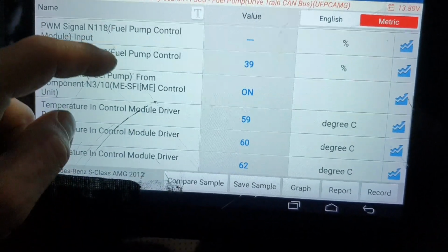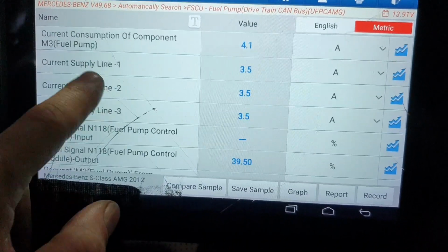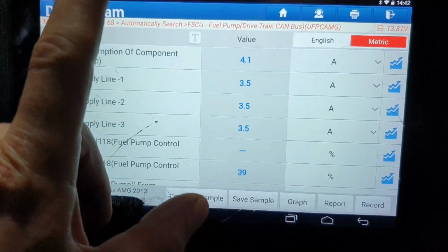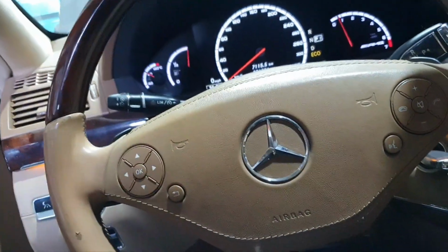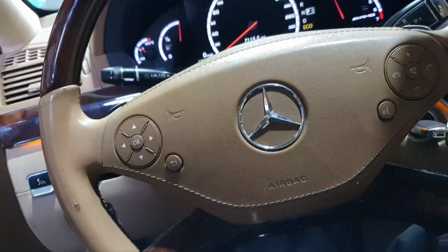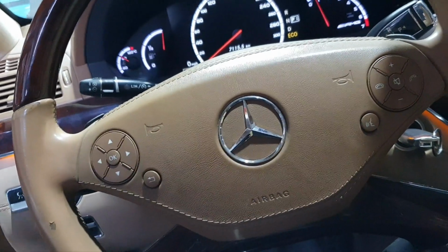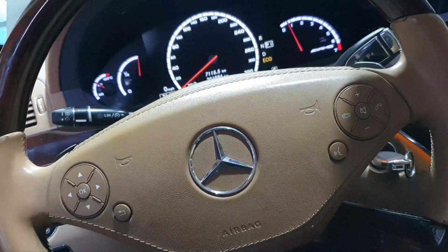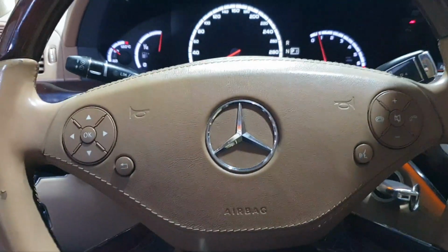39%. Excellent. 59, 62, amazing, excellent, beautiful, nothing wrong with that. I don't have any fault with the fuel level sensor or something. We fill it up the tank, amazing, beautiful. Now some values on the street, and that's it, and we are good to go. The adaptations for the transmission, yay.